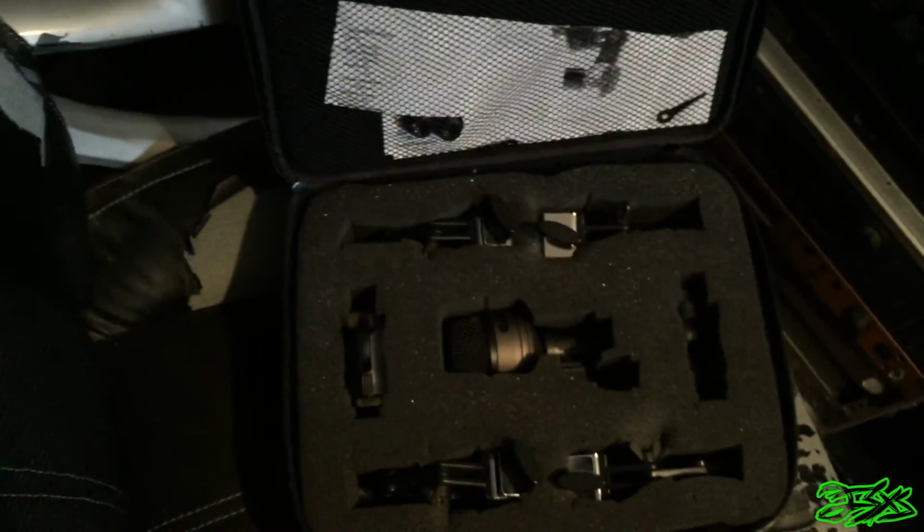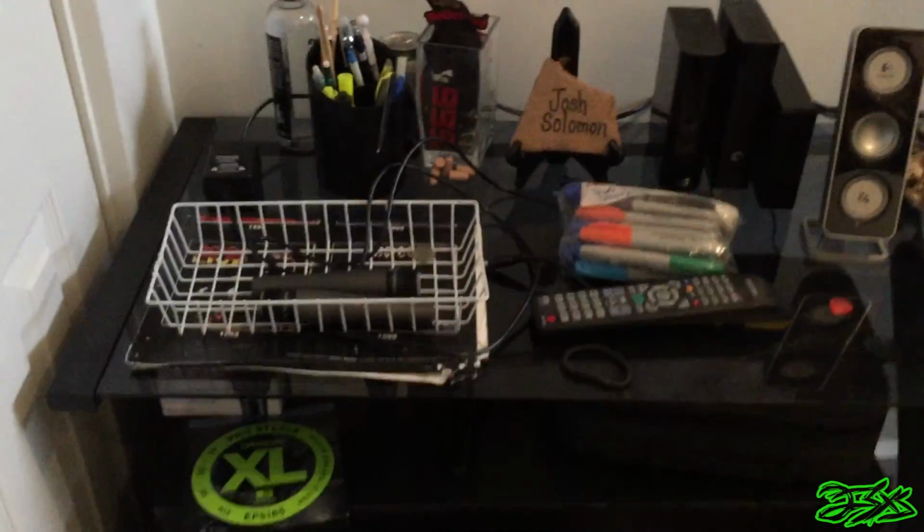Right here, I bought this drum mic set off of Craigslist for $100. I have no idea if it works yet because I didn't have an interface until recently. So that's another video I'm going to be making, is when I actually install that interface and set it all up.